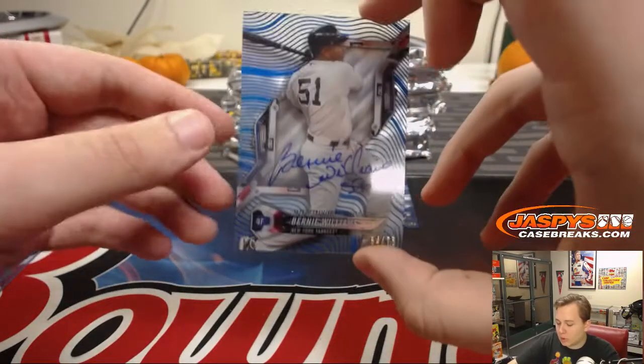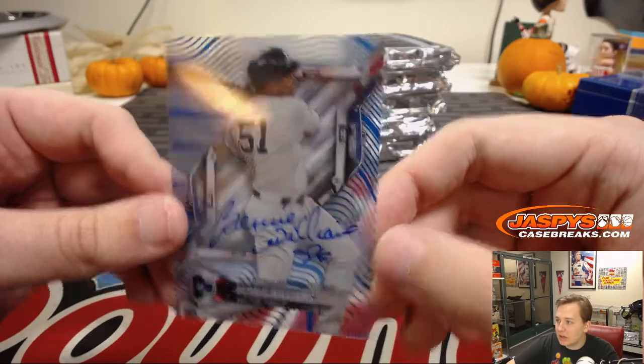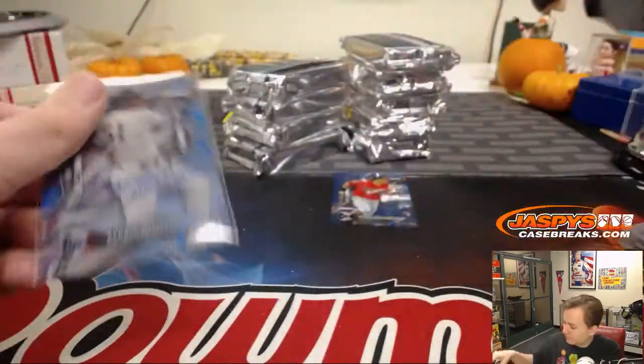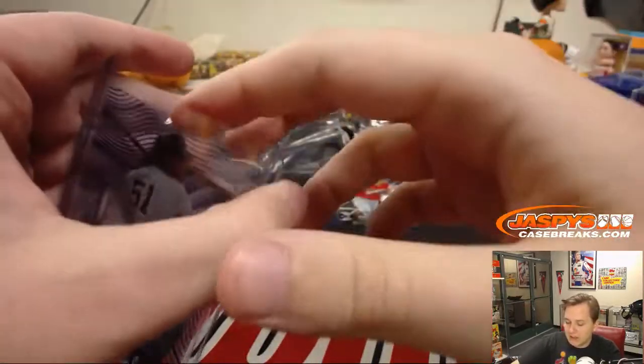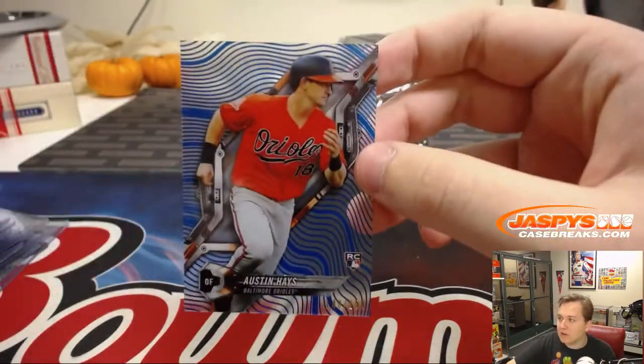We have another Bernie Williams. This one is numbered to 75 for the Yankees. He's got a great auto, too. New York Yankees, Nick LaPlante. Numbered to 75. And last one out of this box is Austin Hays to 150 for Baltimore.